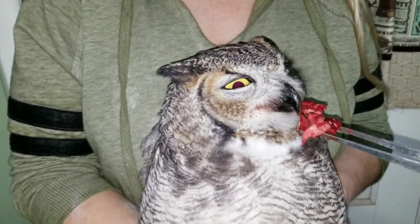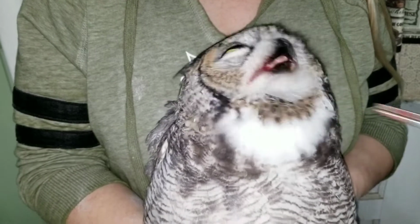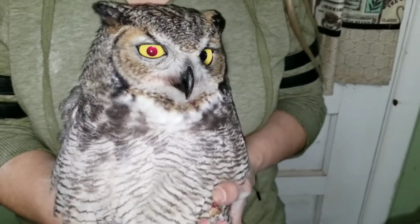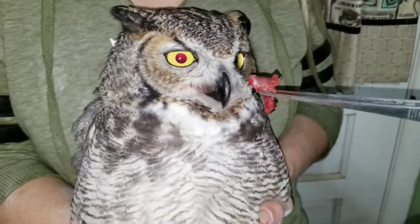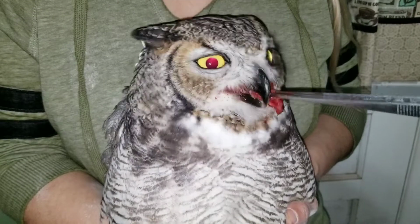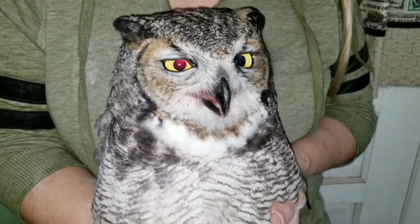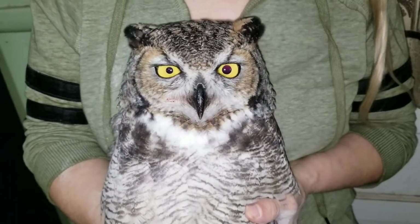We're not sure how long he was stuck in the netting. He was at least in there longer than about 15 hours, but we don't know if he was in there even longer and no one just noticed him. So anyway, great horned owl. This is probably a small female, judging by size.